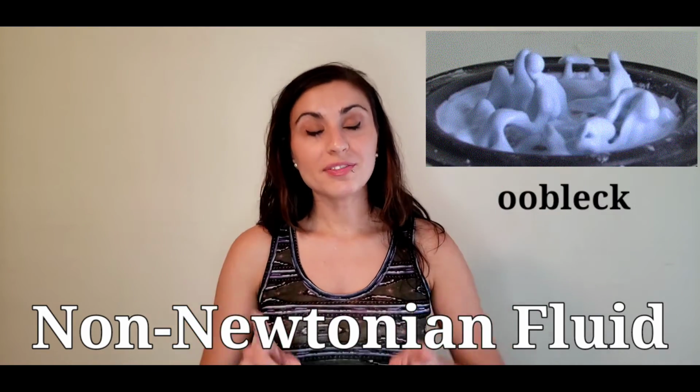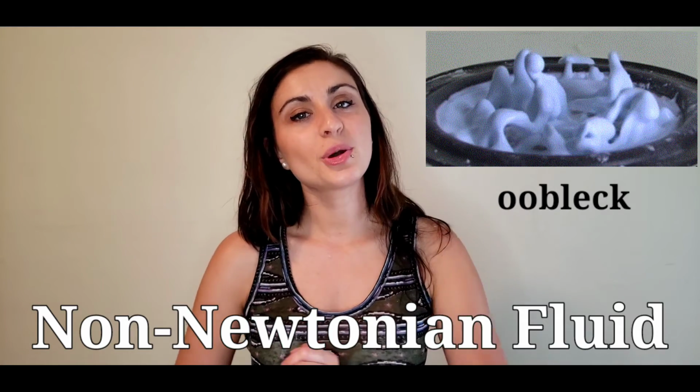So this substance can act as both a solid and a liquid. When you create a lot of pressure, it sticks together and keeps its shape just like a solid would. But when there's little pressure or no pressure at all, it acts more like a liquid, taking the shape of its container. Now, this solid-liquid suspension is a fourth type of matter, and this is commonly called a non-Newtonian fluid. Another non-Newtonian fluid is oobleck, and we will definitely be making that soon because it is a totally different type of fun.